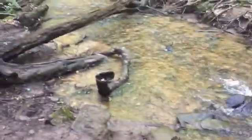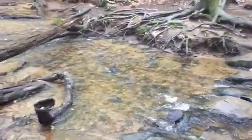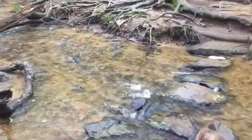Alright, here we are at Justice Creek. We refill our water, rest for a minute, eat some snacks. We're about 1.5 miles from the shelter for the night.